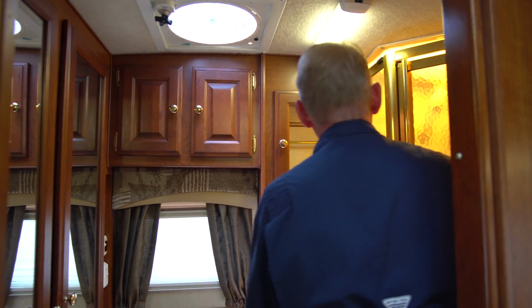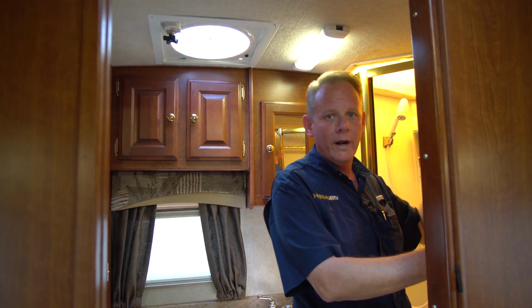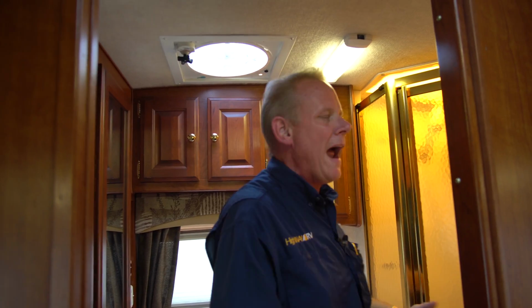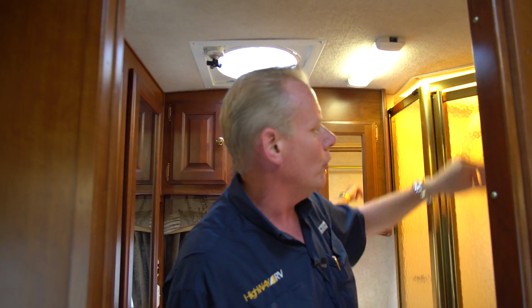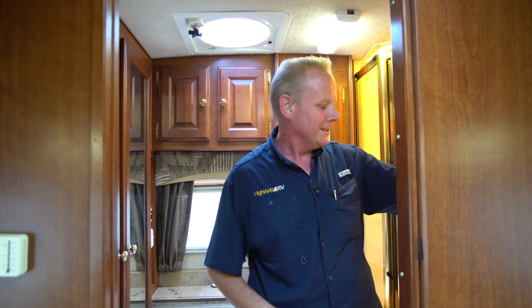There is a bit of yellowing of the skylight, just normal wear and tear from the UV rays, I would imagine. It's not cracked or leaking or anything. It's just yellowed off somewhat. Now the surround of the shower is nice and the color it's supposed to be.